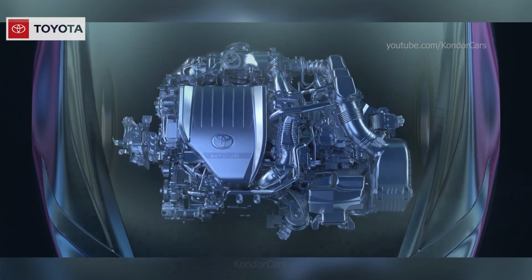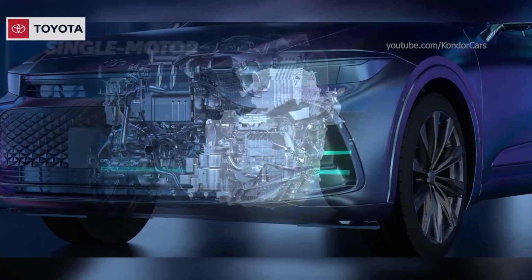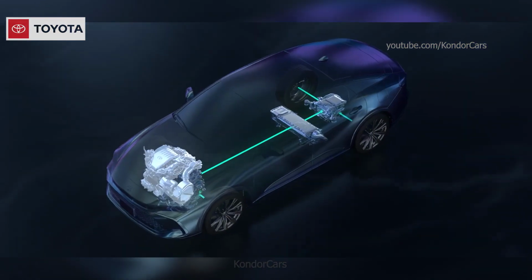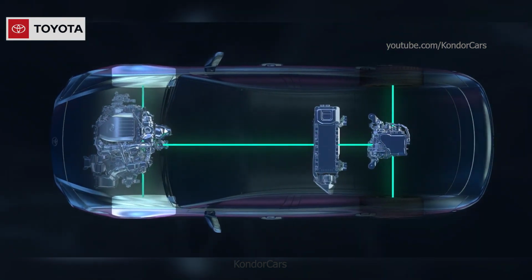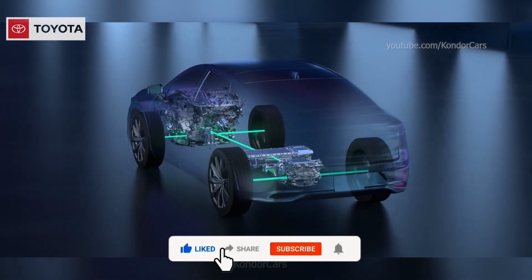Unlike THS, where each motor generator has independent roles, the parallel hybrid system's single motor helps with a range of duties while getting down the road, like engine startup, energy regeneration when coasting or braking, and assisting the engine with power delivery to the wheels, making for a truly efficient setup and ultra-quiet startups.